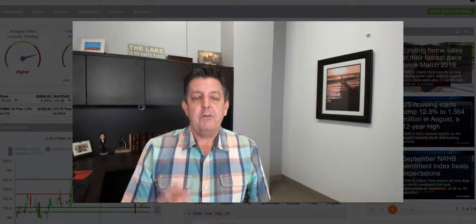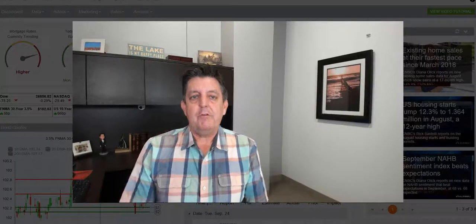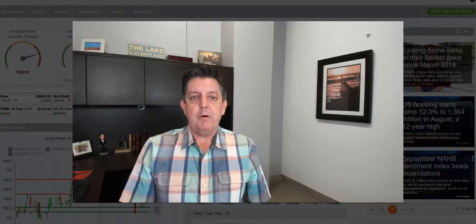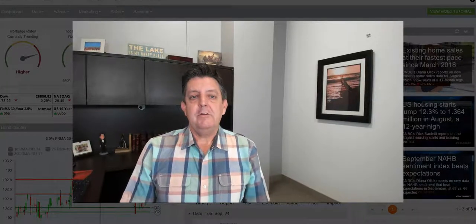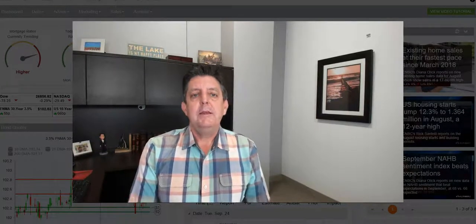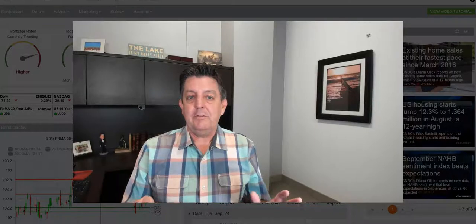The first one is your credit score. As a consumer, it's pretty well understood that a better credit score will give you a better interest rate, and a lower credit score will give you a higher interest rate. The A paper or prime paper for mortgages is 760. So if your score is 760 or above, that is the ideal scenario for pricing. For a conventional loan type, when you fall below, each 20 points is a bucket for adjustment in price. And that's determined by Fannie Mae and Freddie Mac.